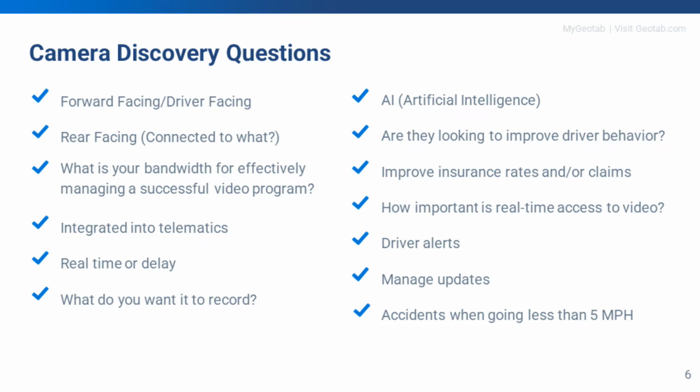Another really big one is, do you want to see this video in real time, or is it okay if it's a delay? And when I say real time, I really mean near real time, because there's no solution out there that's in true real time. There's always going to be a little bit of latency. And so I want to make sure that you are aware of that. And if you're okay with the delay, how much of a delay?